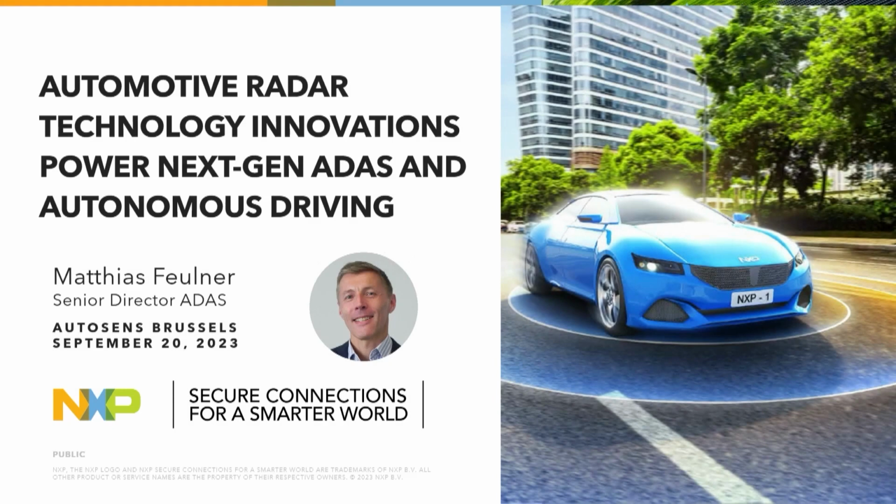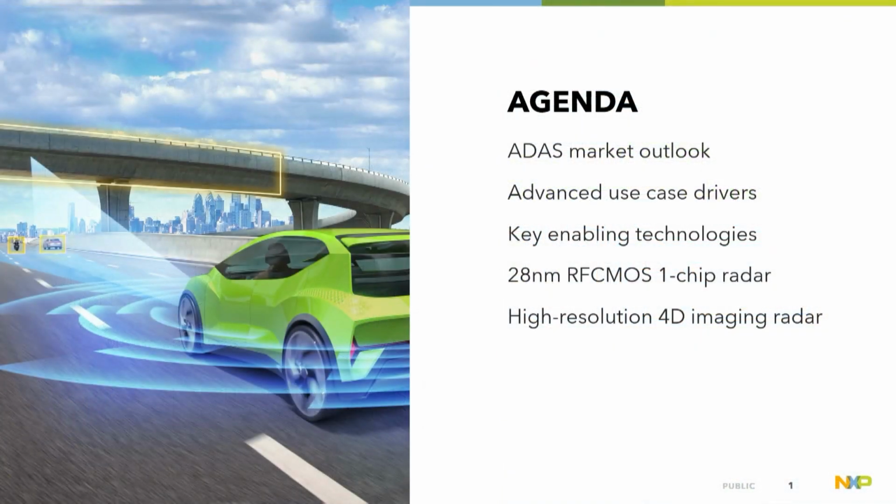Good afternoon. Now that we've heard in the morning a lot about all the good things we can do with richer sets of data from our sensors and how we can apply AI to actually make sense of it, I'd like to focus in this talk at the sensor level. So how do we make sure that sensors see further, detect smaller objects and separate smaller objects from larger ones more reliably? And I'll talk about some of the key innovations that are underlying.